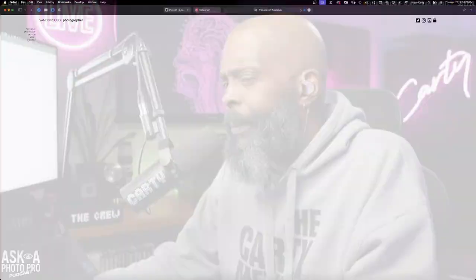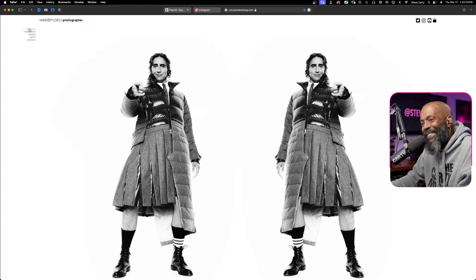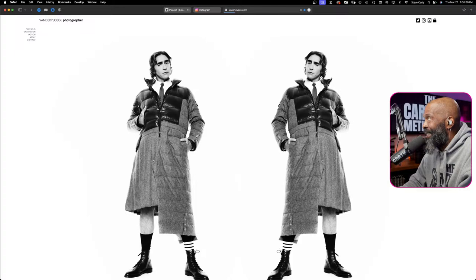Let's start with Corey Vanderplu. Corey was my assistant for 2 years. Corey ended up being a pretty okay photographer. This is Christian Bale. If you look at Corey's photography, Corey ended up being a pretty okay photographer by taking my advice.